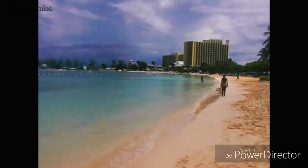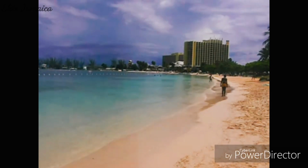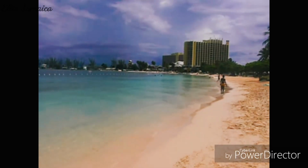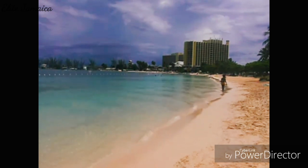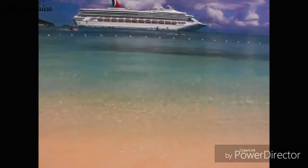Number 5. Ocho Rios Bay Beach, otherwise called Turtle Beach. One good thing about the Ocho Rios Bay Beach is that if you're coming to Jamaica on a cruise ship, you won't have to go far to get to this beach. It will be the closest one to you.